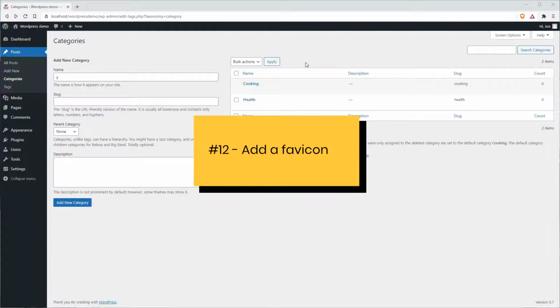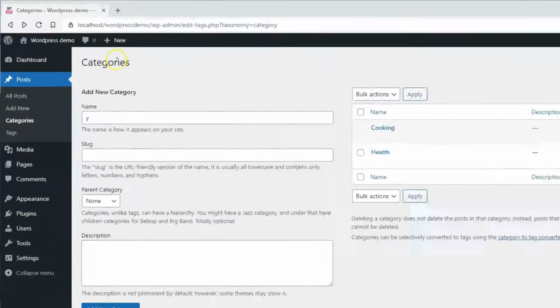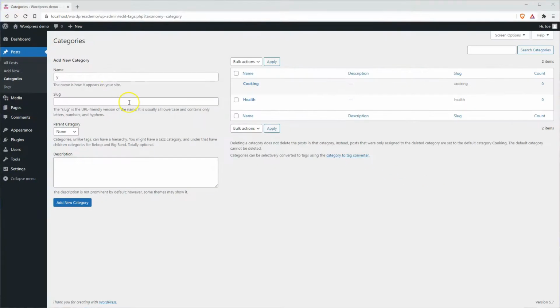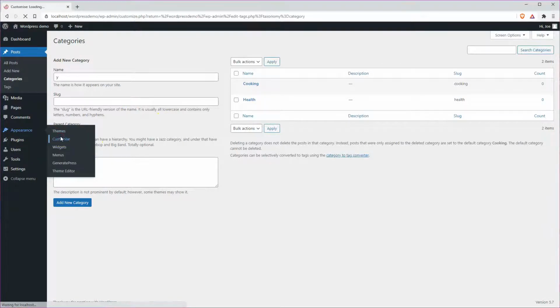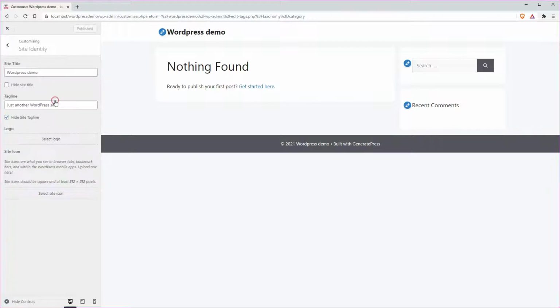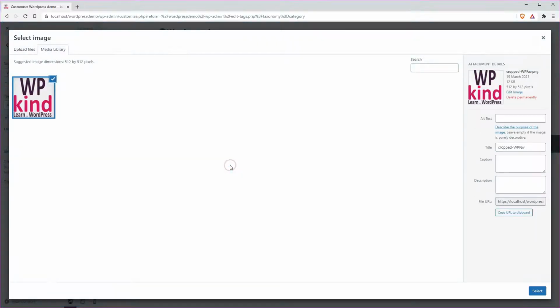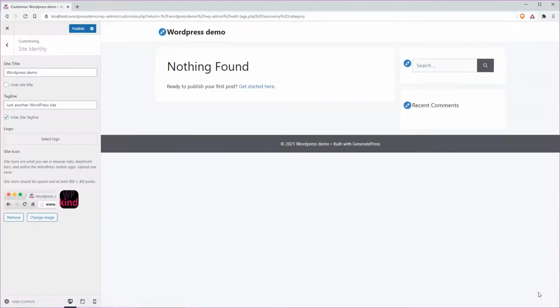Number 12, add a favicon. Now favicons are little icons that appear in the top left of your browser tab, and we're going to add one now by going to Appearance and then Customize, and then we'll click on Site Identity, and then down here we're going to click on Set Site Icon, and then I'll drag in my new icon, click on Select, and that's it, that's done. Now site icons need to be a square, and it's recommended they're 512 pixels by 512.